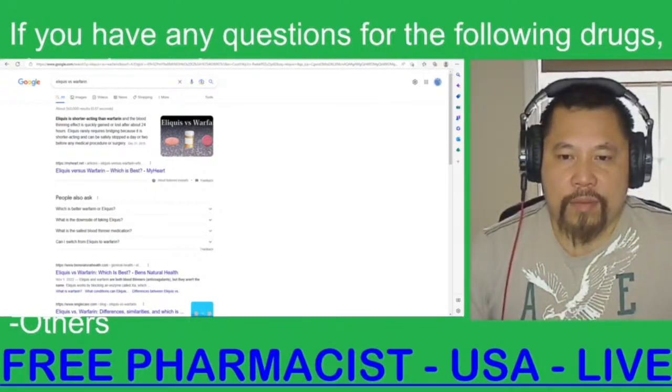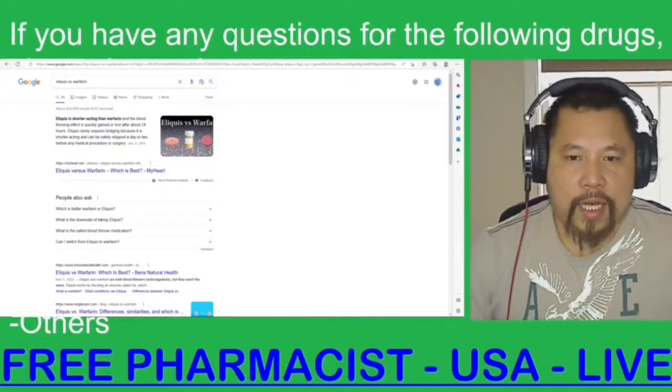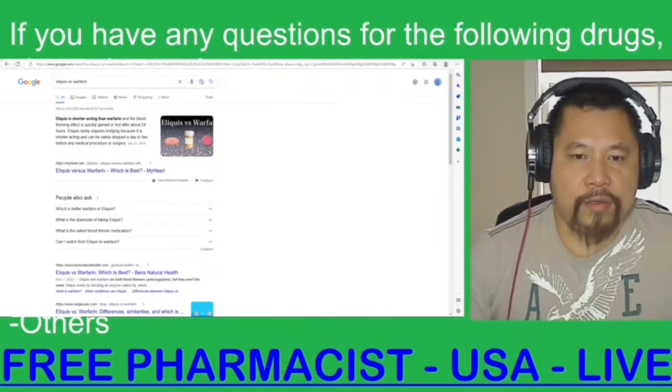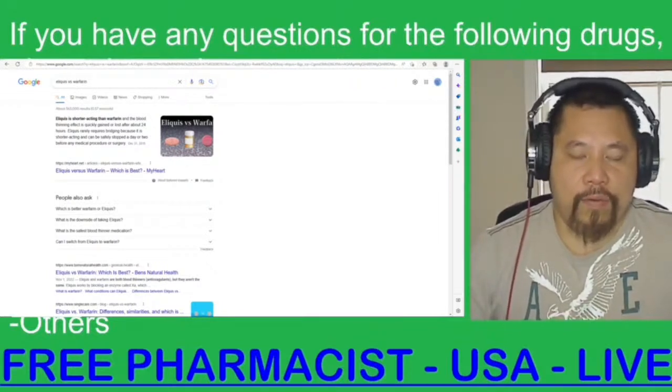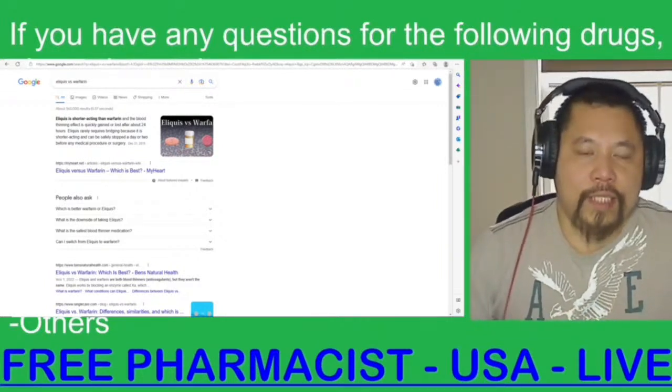Here it's the Eliquis image and the warfarin image. It's not always the case; it is just general information. I've been working in the anticoagulation clinic for many years.